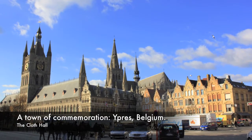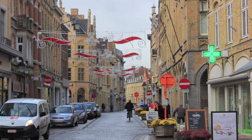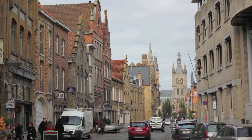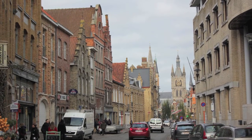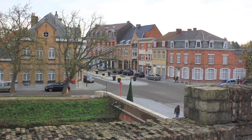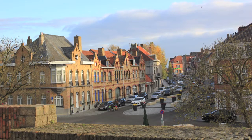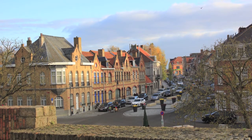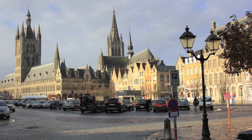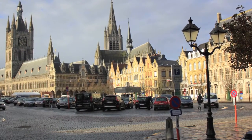A town of commemoration, Ypres, Belgium. During World War I, the fighting in Belgium centred on the district surrounding the town of Ypres. Ypres is located 12 kilometres north of the French border and linked by canal to the coast only 50 kilometres away. It was of strategic importance to the Germans, who were seeking land access to the English Channel. However, the British and Commonwealth forces formed a defensive crescent, a salient around Ypres, that extended into German-held territory.